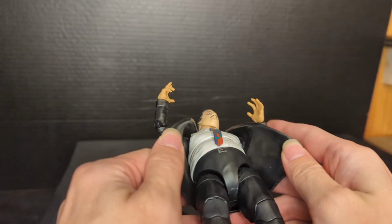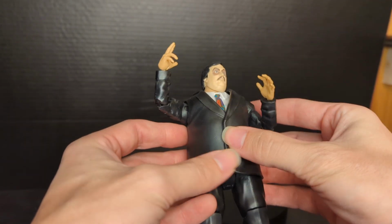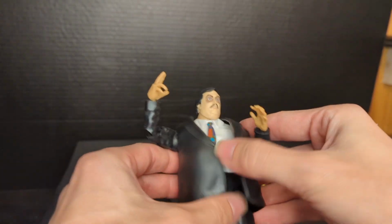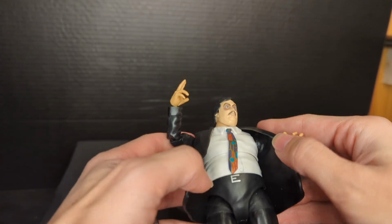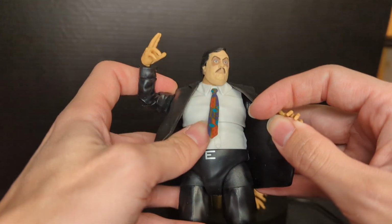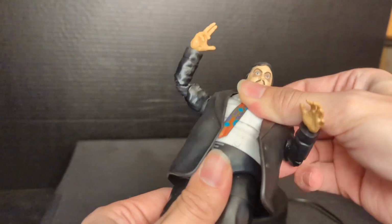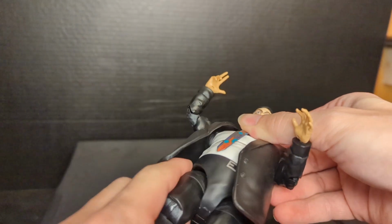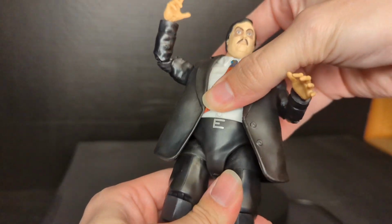First, you've got the open jacket that doesn't have one of those stupid glued together pieces, so you can actually just open the jacket if you want. He could hold his jacket open if he wanted to. It's a really, really cool feature. You have a very nice detailed tie for him. He's got mobility in the chest so you can have him spin around. They even printed a belt buckle on there for him. Spins at the waist real nice.